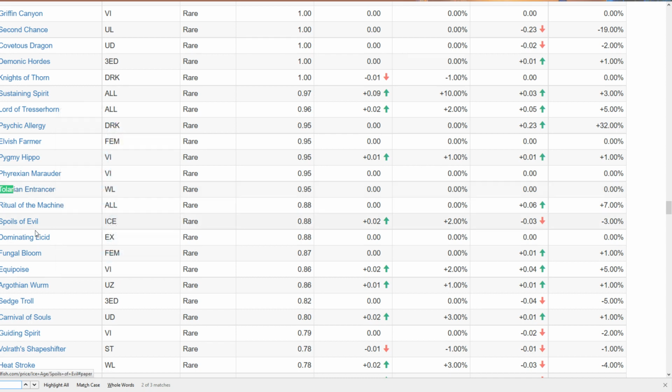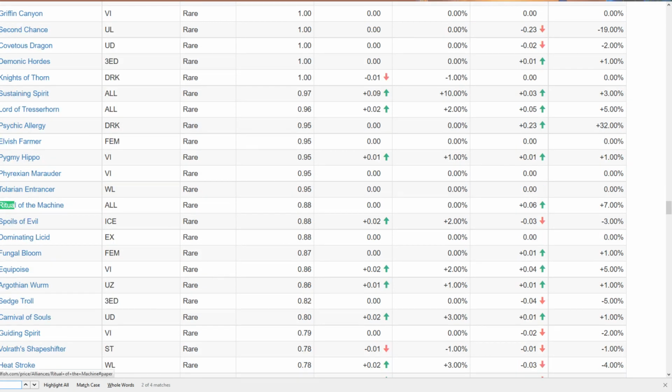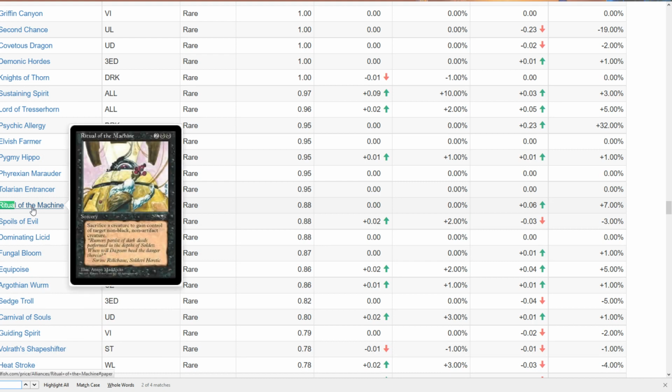And the next one is Ritual of the Machine. I think this one just spiked up. Yeah, I think this one's not actually buyable. You saw what I had to do to buy one. Sacrifice a creature to gain control of target non-black, non-artifact creature. This is a gain control ability in black. I think it's pretty relevant. You get it forever, for 4 mana. Not bad. Pretty sweet card.